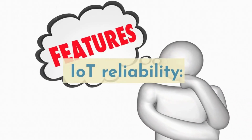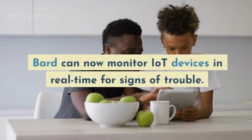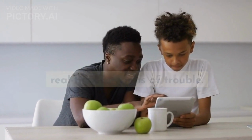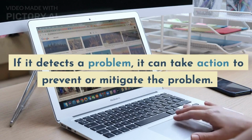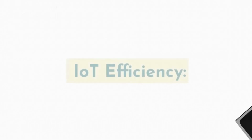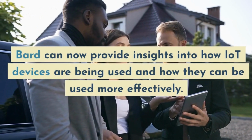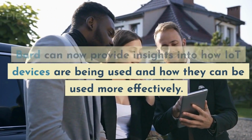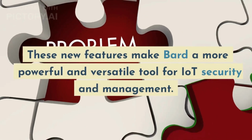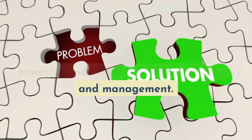IoT reliability. Bard can now monitor IoT devices in real time for signs of trouble. If it detects a problem, it can take action to prevent or mitigate the problem. IoT efficiency. Bard can now provide insights into how IoT devices are being used and how they can be used more effectively. These new features make Bard a more powerful and versatile tool for IoT security and management.